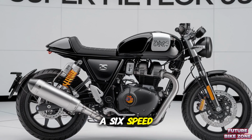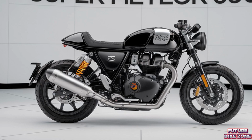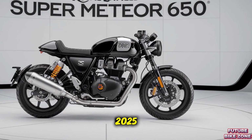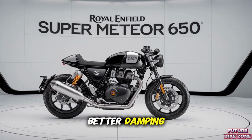It's paired to a 6-speed gearbox that's slick and precise, with a slipper clutch for smoother downshifts. Riders will immediately notice that the engine feels more refined in the 2025 model, with reduced vibrations thanks to improved engine mounts and better damping.